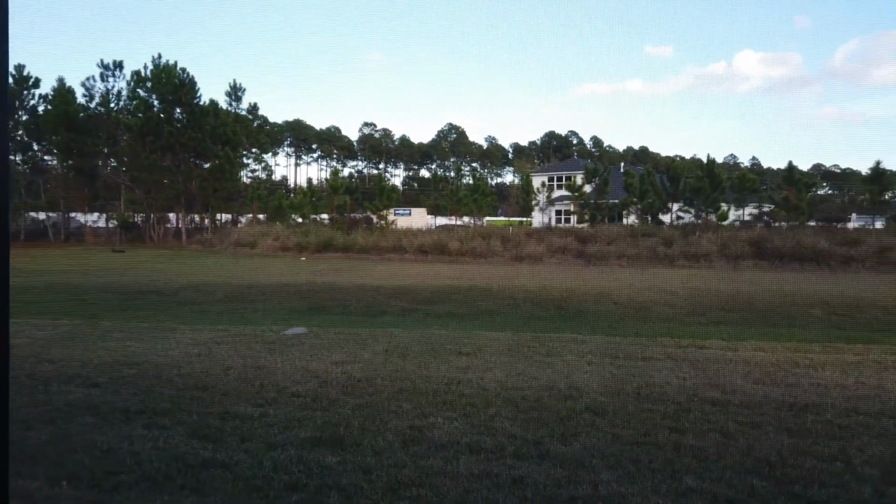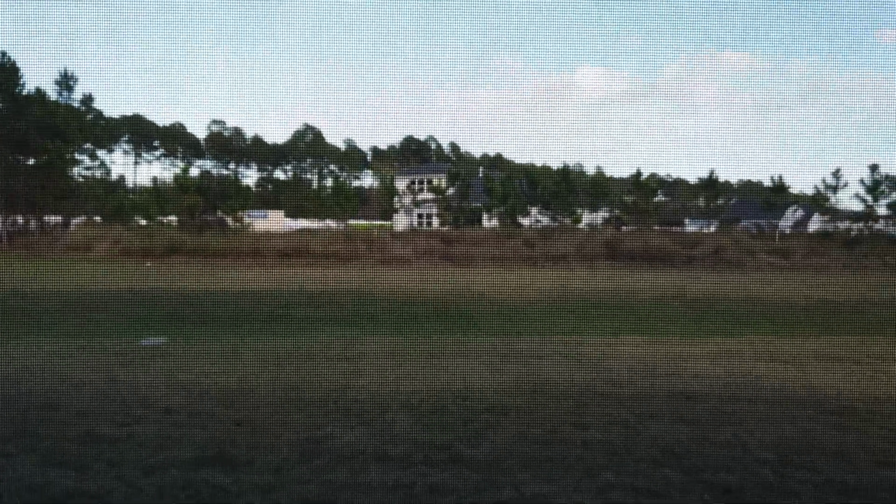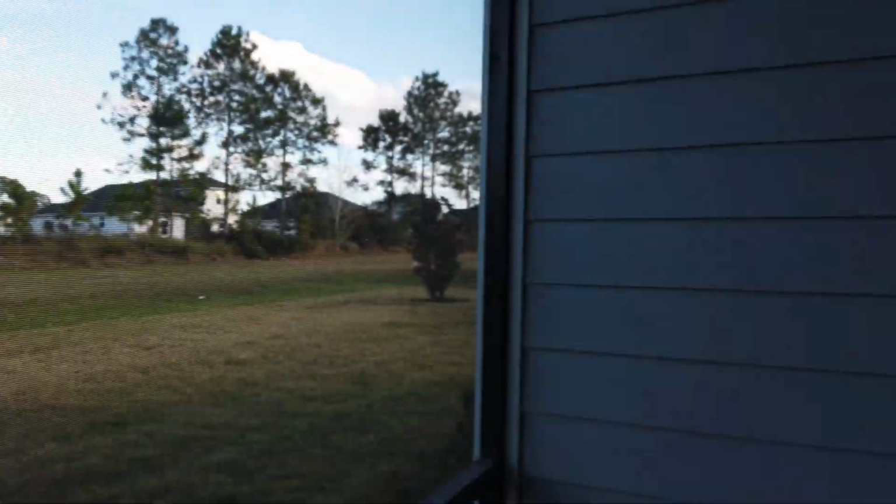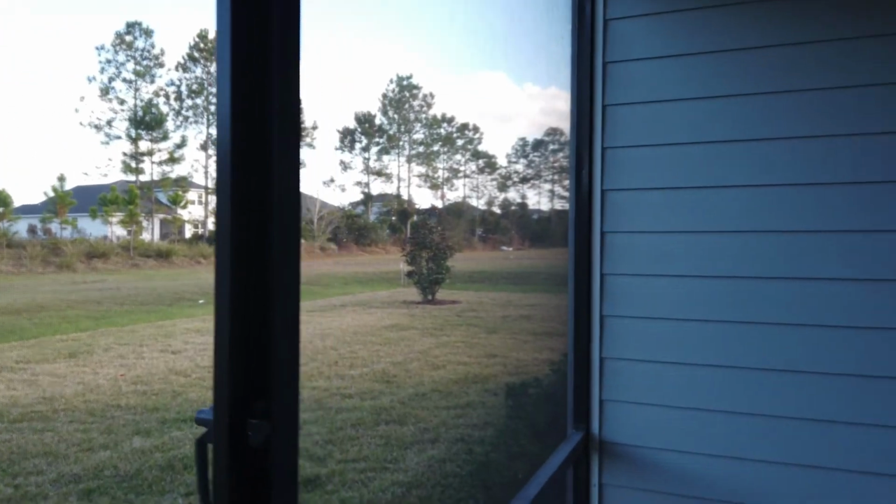Lots here. Anywhere from 100-150 feet, depends on what part of the community you are, if you're on a pond or if you are in a reserve lot. Of course, this is screened in. So let's go take a look at the amenity center over here at Amelia Walk.